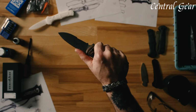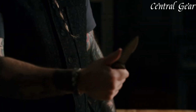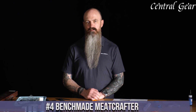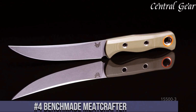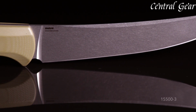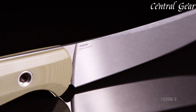Compact and powerful, this knife embodies Benchmade's commitment to quality, precision, and reliability, making it an essential tool for demanding environments. Number 4. Benchmade Meatcrafter is a precision-crafted fixed-blade knife, ideal for hunters, chefs, and outdoor enthusiasts. Featuring a 6-inch CPM 154 stainless steel blade, it provides excellent edge retention and corrosion resistance, ensuring clean, efficient cuts for meat processing and food preparation.